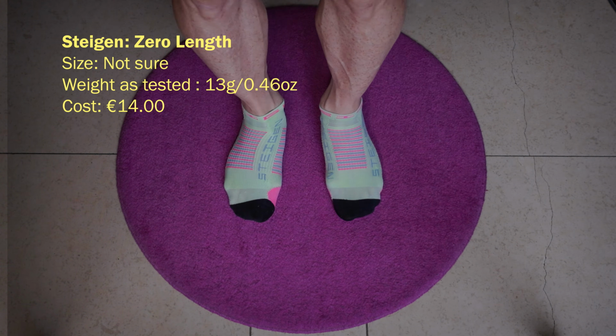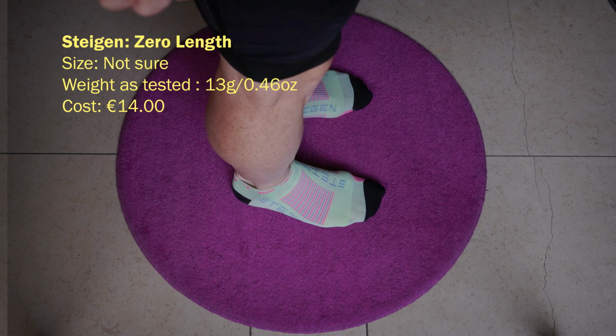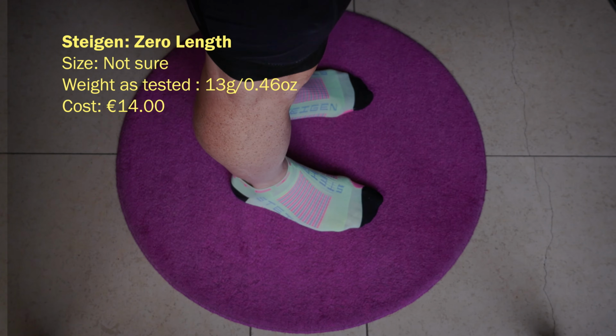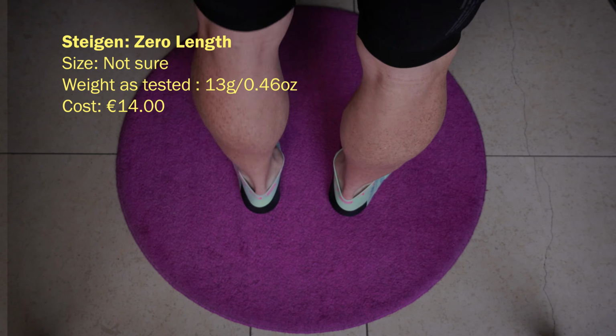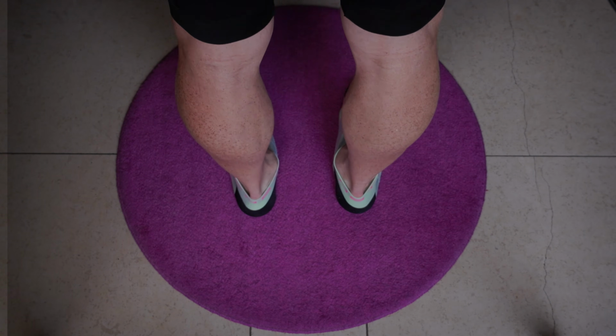I have these many years. They're Steigen and they're Australian socks, zero length. These are really lightweight, 13 grams, 0.46 ounces. Not expensive. They come in lots of different colors. These are pretty worn. Most of these socks in this video are worn, but these ones are pretty worn. Don't wear them hugely, but they're pretty light. And again, I've never had a problem with them.